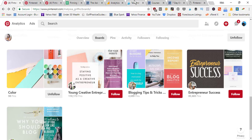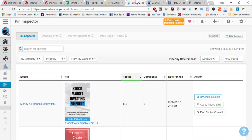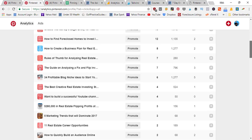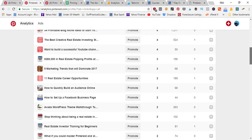So you want to be part of high quality boards, and you want to track your pins in the analytics: Google Analytics, Tailwind's pin inspector, as well as your Pinterest profile analytics, to see which pins are actually doing well, if your pinning strategy is paying off. If not, make adjustments, make tweaks to it until you find boards where your pins are getting lots of shares.